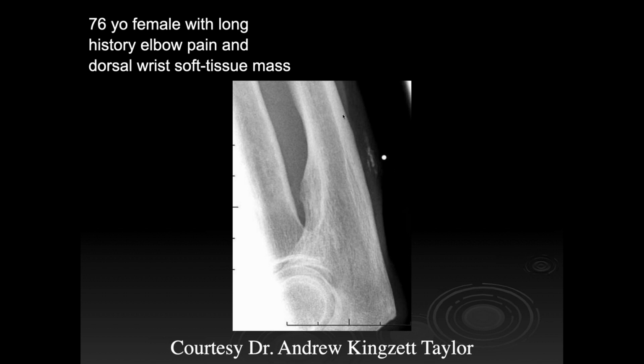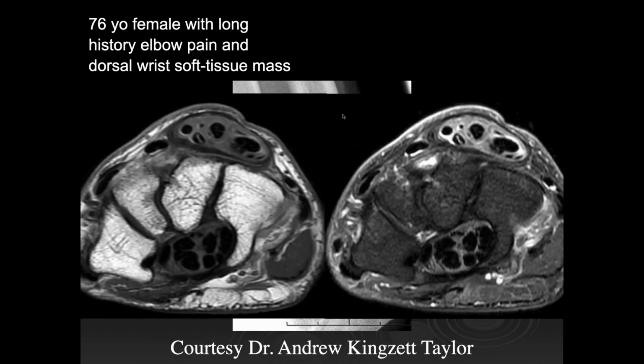76-year-old female with long history of elbow pain and dorsal wrist soft tissue mass. We're looking at the elbow here along the ulna. There's a skin marker. You can see a little bit of calcification within the soft tissues. Here, we're at the level of the hook of the hamate of the extensor tendons. I think this is the fourth compartment.